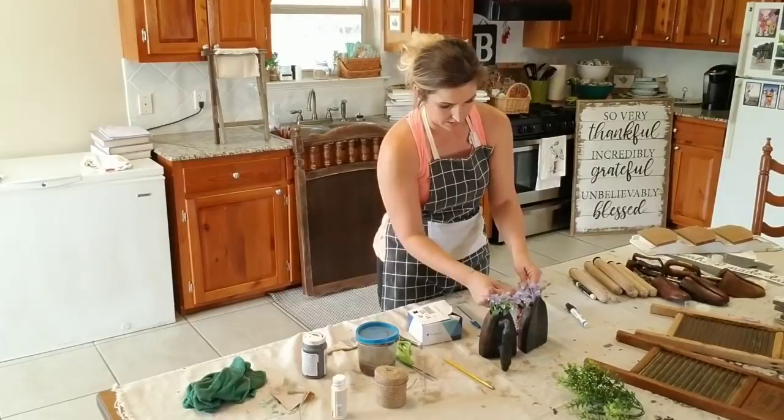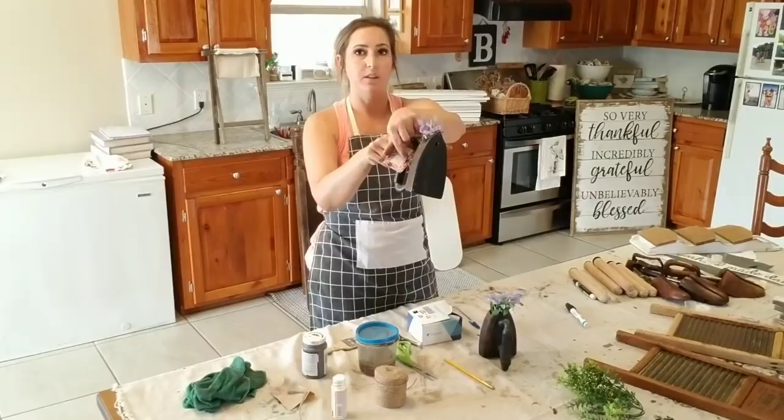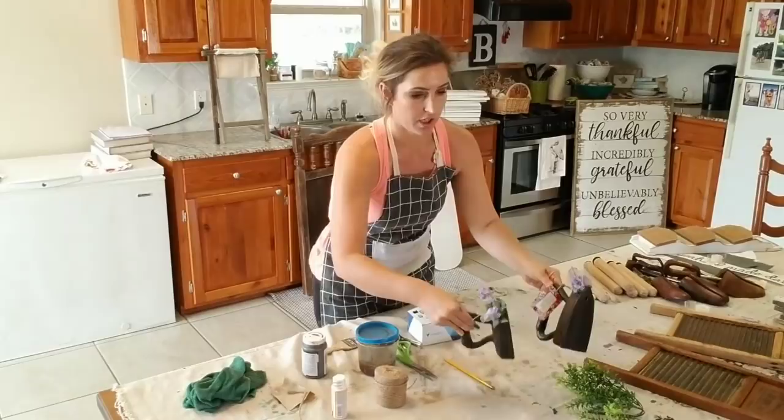So there we go. I just like to punch a hole in it and put a little bit of twine, and that's it. It's ready to go. So I'll sell those at the live sale.